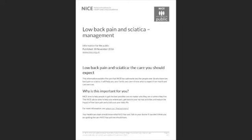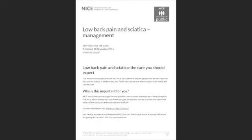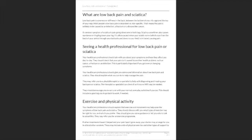NICE guidelines for low back pain and sciatica, which I would get my patients to print off to help them find an evidence-based healthcare professional, and it will help inform the questions that they should also ask. Okay, so your healthcare professional should talk with you about your symptoms and how they affect you from day to day. They should check that pain isn't being caused by other problems.